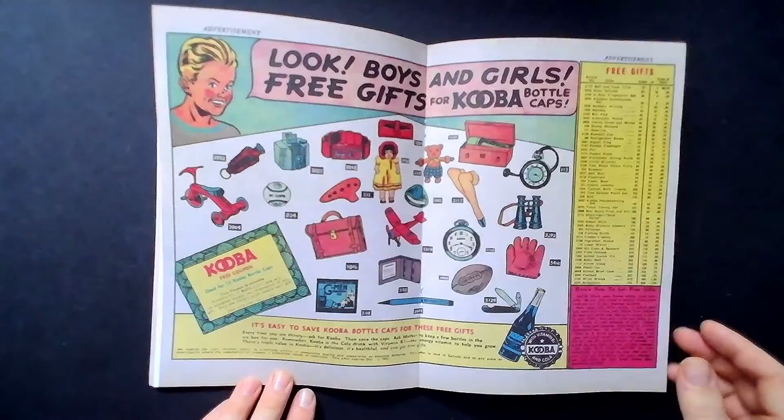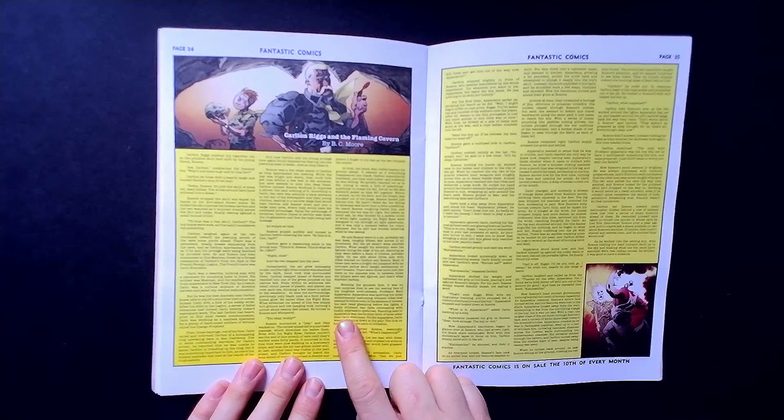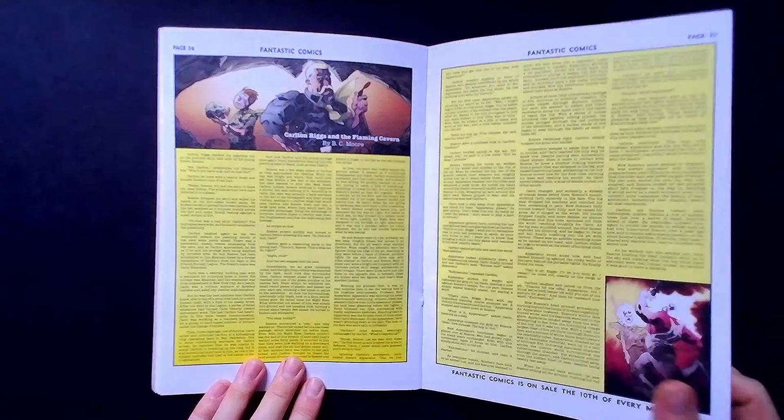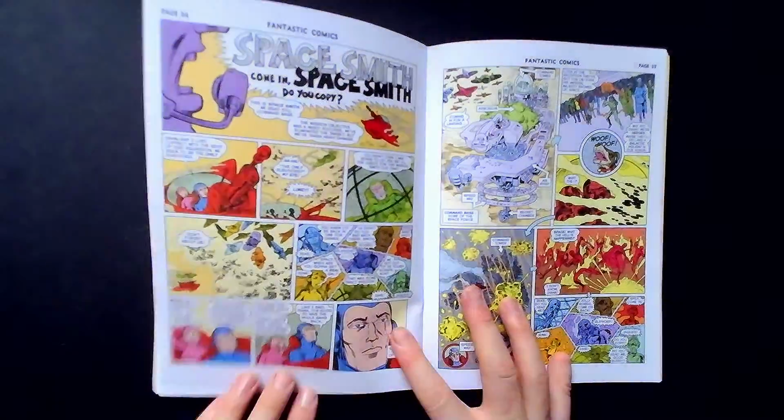I got lucky, got this at a good price. We have actual text like you would see in some of the pulp magazines back then. This is by B.C. Moore with Carlton Riggs in the Flaming Cavern.